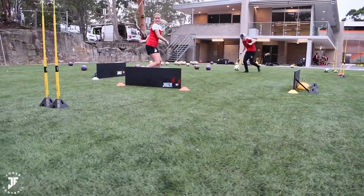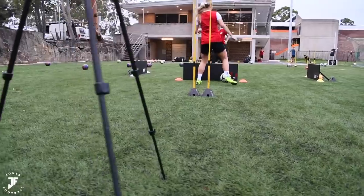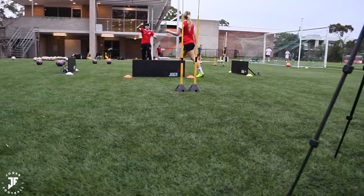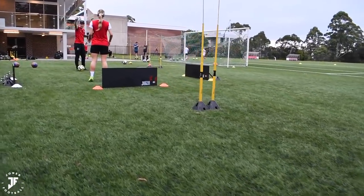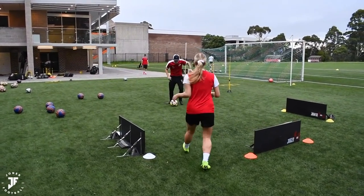Orange, open out, good. One bounce, bounce again, drop deep. Good, so two bounces as we move. So two bounces, then you'll be in a deeper position. Okay, we play around the back. So just do that again, bounce, move. Good, bounce again.